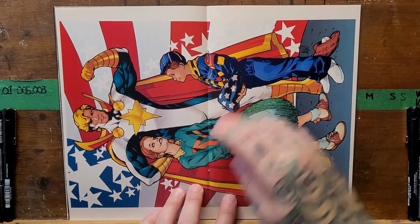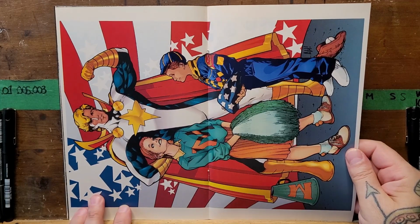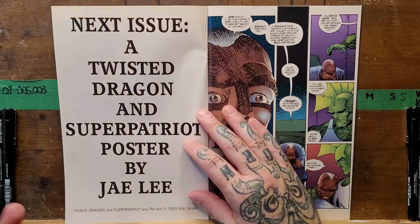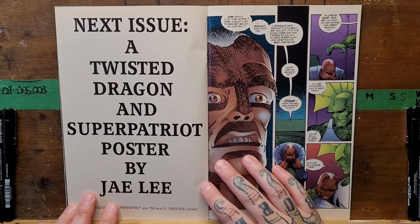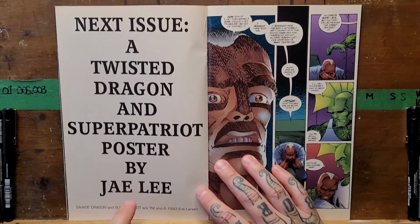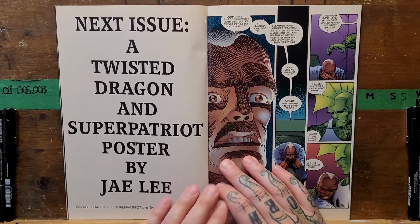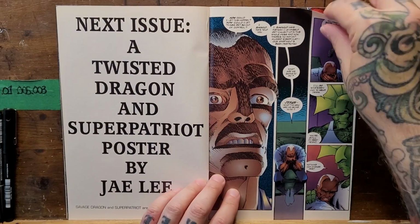Great pinup by Adam Hughes. I just don't want to turn this so it messes up my focus on the camera. But yeah, great pinup by Adam Hughes. Much better than the artwork I saw in the short story a few issues ago. Next issue, a Twisted Dragon and Super Patriot poster by Jay Lee. Not sure we actually got to see this. I'm going to have to keep an eye out in the next issue. I certainly hope this is just something I don't remember and I missed, because just from reading this description, I'm very interested in seeing that.